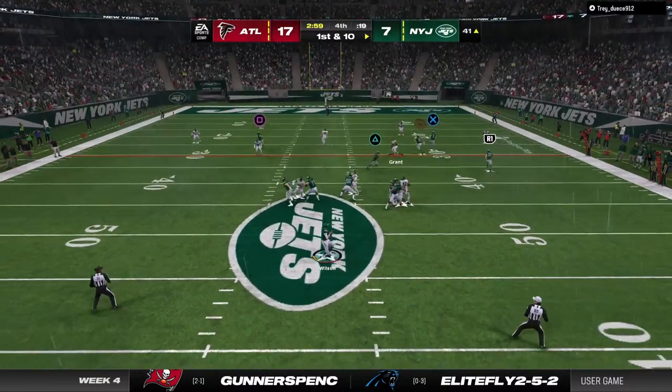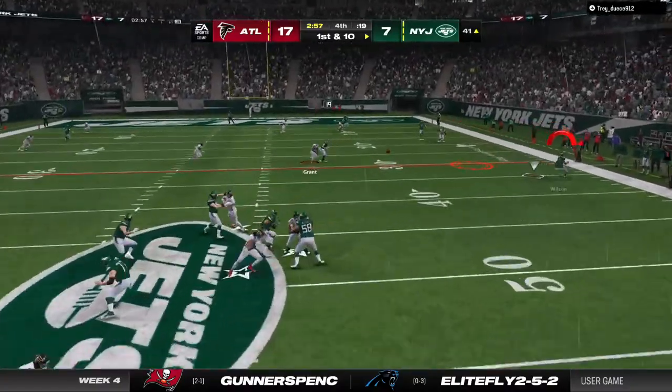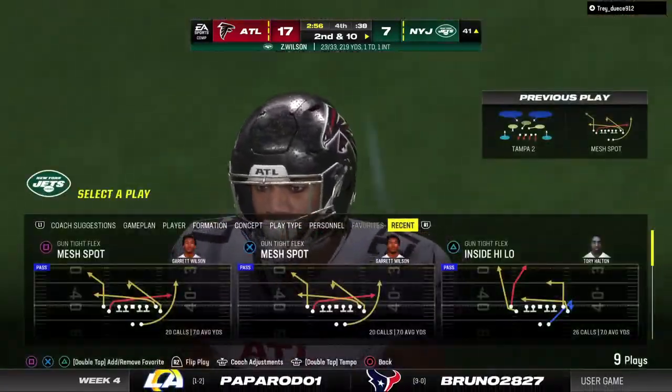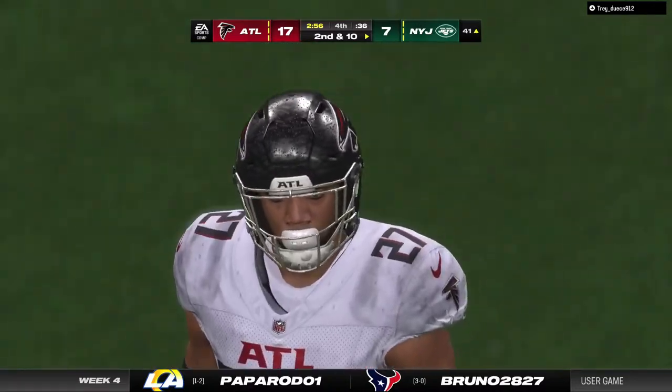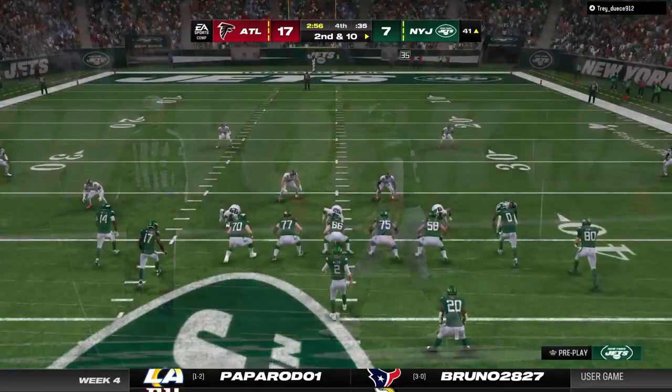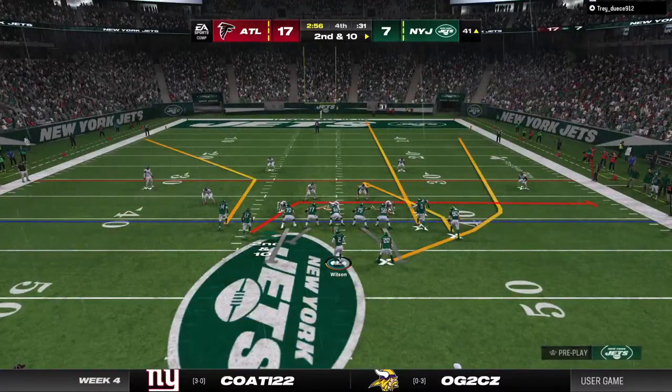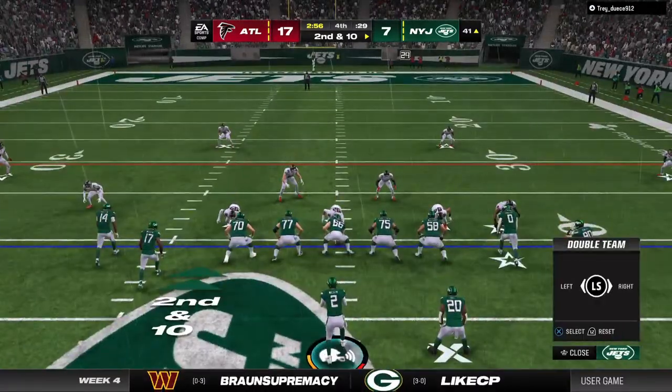Wilson. Backing up to him, and it was going to be off target and incomplete. Offense was moving it a little bit, had them back on their heels, but they earned a brief pause by forcing the incompletion. That gives them a quick chance to regroup and try to mount a stand before they're backed up even further.